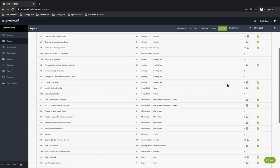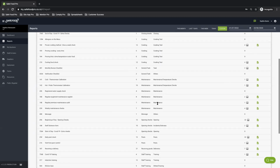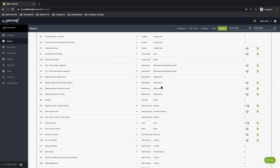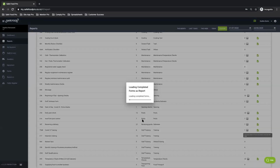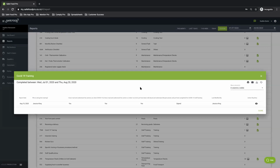So let's say I want to show that I've done training on COVID. I've got that COVID form in here for training. You can then go across and click. So you can see I've actually only had one staff member complete this form. And you can click this green page icon to open up that individual report. It has the questions across here that are in that form, and the ability to print it, email it, or download it as a CSV or an Excel spreadsheet.